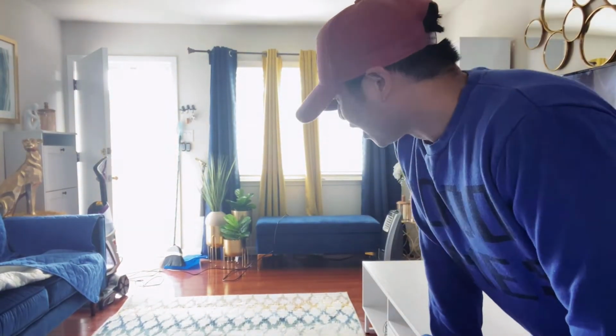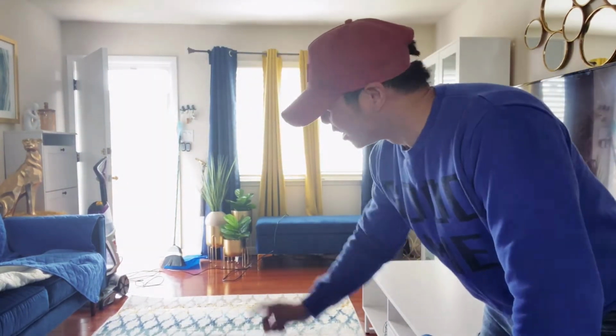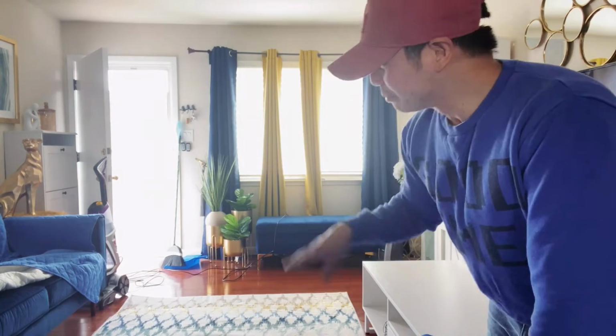Vacuuming the carpet, guys. So, lalabas ko siya para i-dry. Kasi yung vacuum namin, nakapagod. Meron naman siyang, you can dry it with the vacuum namin, pero hindi siya masyadong dry, so I'll take it outside and let it dry.